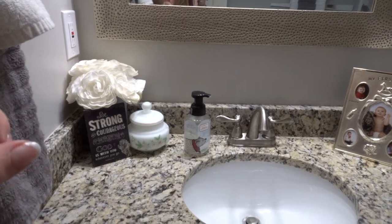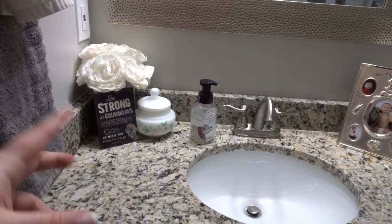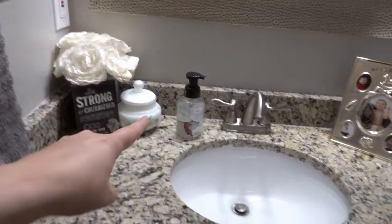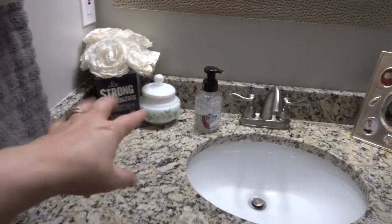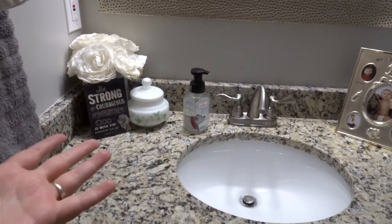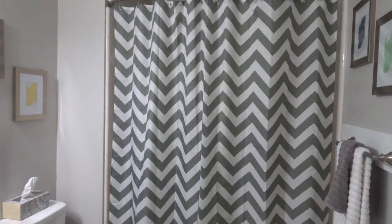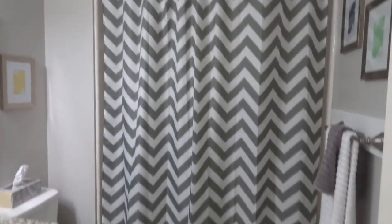Up here in the corner, these are flowers from TJ Maxx, I want to say. This I actually got at a kind of craft thing. And then this was my grandmother's. When my grandmother passed away, it was in her bathroom. And she had cotton in it, so I just keep it out. This shower curtain came from Amazon. And I really like how neutral it was, because I wanted the bathroom to be really, really neutral.